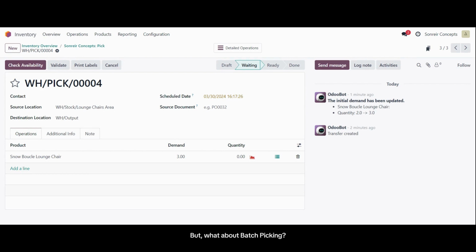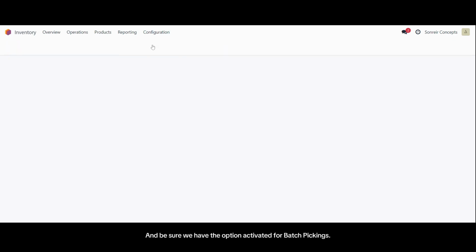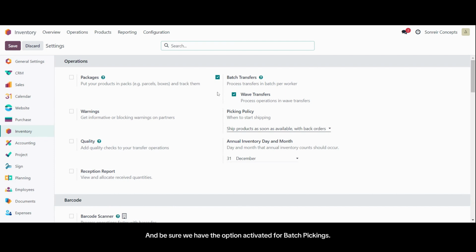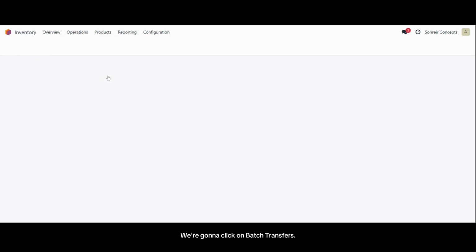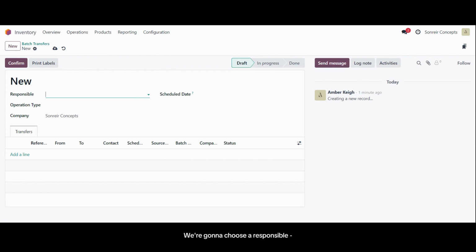But what about batch picking? Okay, so we're gonna go back to configuration and then settings, and be sure we have the option activated for batch pickings. Then we're gonna go to operations. We're gonna click on batch transfers. Okay, so let's create a new one. We're gonna choose a responsible, so I'm just gonna choose Amber.